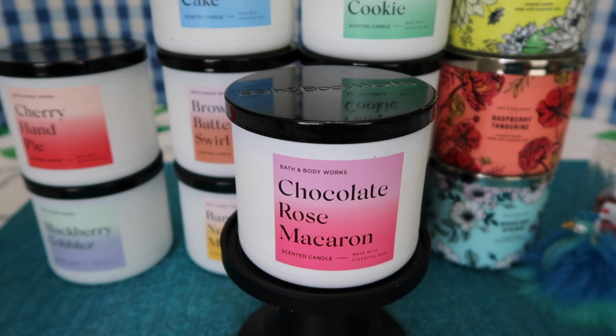I think if you think about the lavender chocolate, the lavender cacao candle that Bath & Body Works released a couple of years ago in that Test Lab collection, this is sort of a similar concept with rose instead of lavender. I love when these kind of candles surprise me. I love when there's a candle that I'm not excited about and then I get it, I'm like, oh wow, I'm really glad that I picked this up.